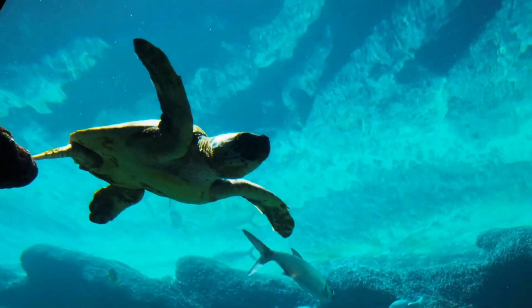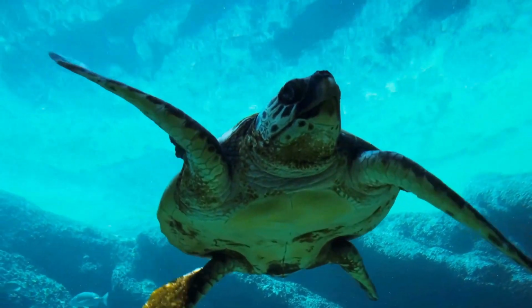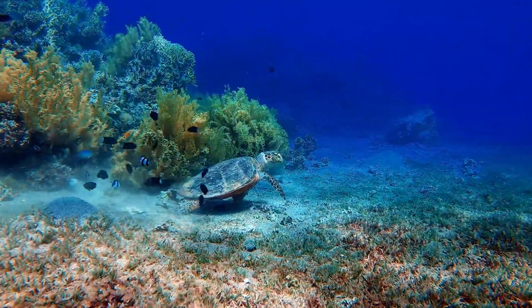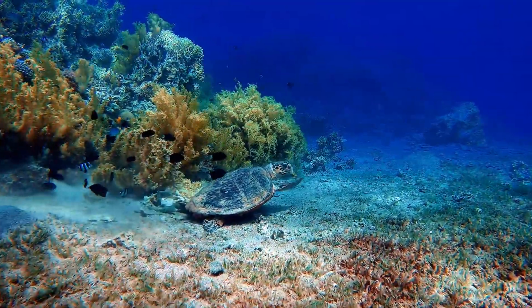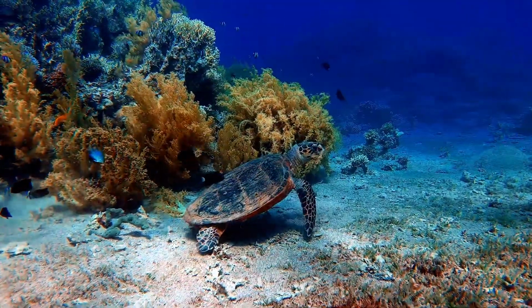Their body length can reach up to 1.5 meters, and they can weigh more than 180 kilograms, almost the same as the weight of an adult lion. Yet they can glide calmly in the ocean like a floating leaf.